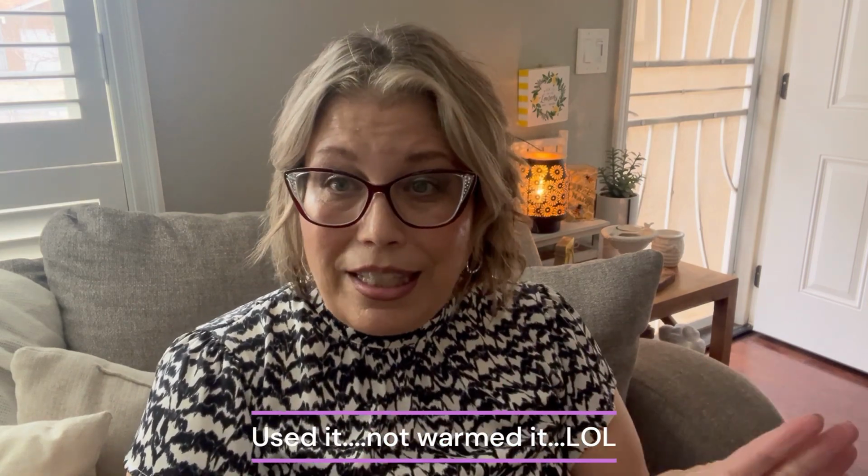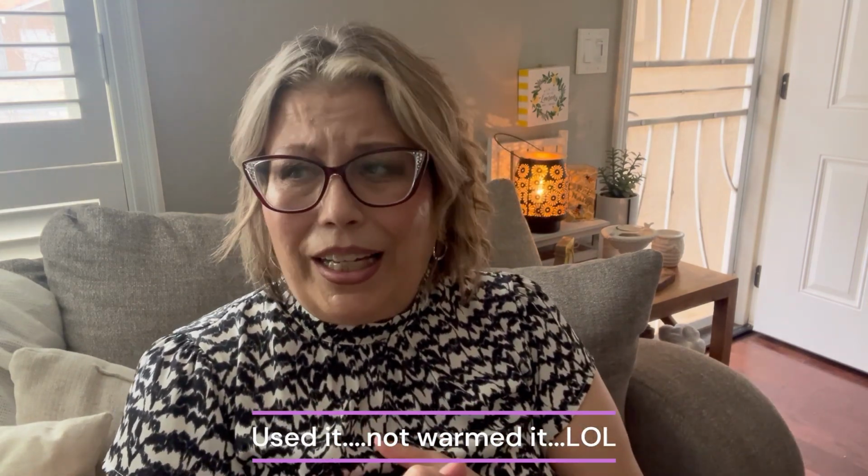This was a scent that lingered on my clothes, smells just like the wax. Super long lasting, loved it. So sad to see that one go, but I'm so thankful that I warmed it, and I will know for next time if it comes back in a flash sale or maybe in the catalog next year. I'm going to pick it up by the buttload.